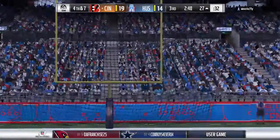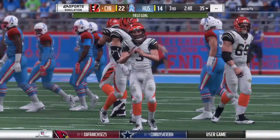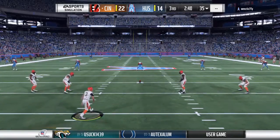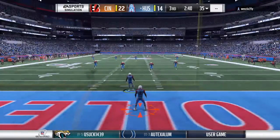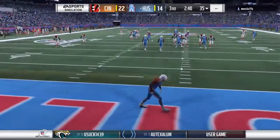And Elliott puts this one through. And the drive will wind up yielding 3. So 3 field goals for him here, and this last one helps him stretch out the lead. And he's been solid as usual. And this is what you need to do. Make sure you get points out of every possession. And so far, they've done a nice job of that.